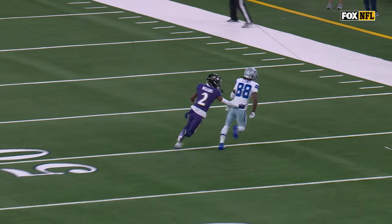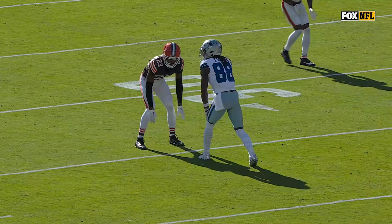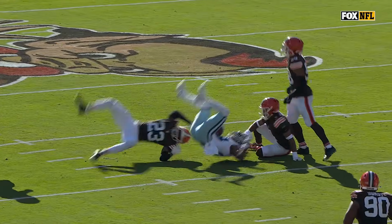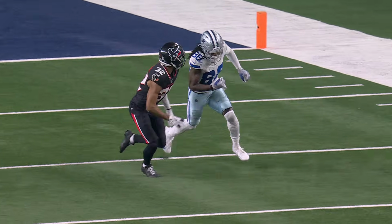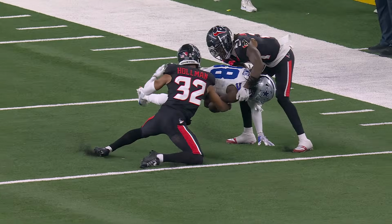Dak's got so much confidence. He runs the out and up on the rookie Wiggins. Why is he phenomenal against man? It's one thing to throw it, it's another thing to catch it, and CeeDee is exceptional. This time they do not go to Holman. It's one-on-one with CeeDee Lamb. It's a really nice throw, and CeeDee being able to make a play on it.